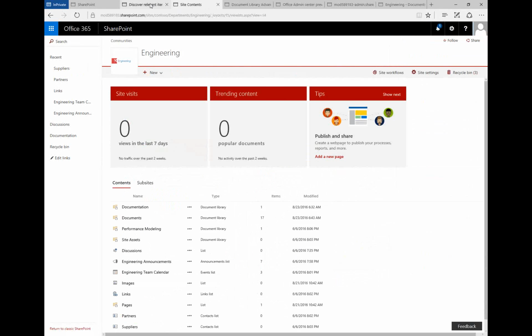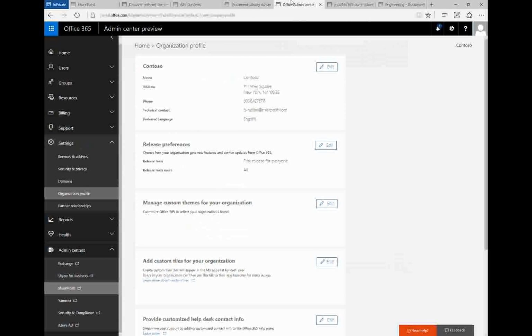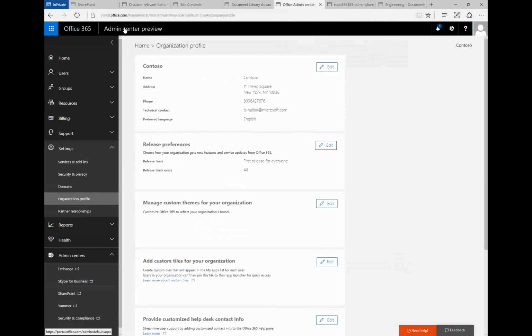A couple other things just to show. In terms of admin, if you wanted to have this first release experience, if you're brave enough and you want to see these features, I definitely recommend, if you have the access to do so, going into the admin center. There's a link here on the left. You click on organizational profile and here you can change the release track. First release for everyone basically means as soon as Microsoft has pushed out the code, I want it. If you want to wait for a later wave, you can change this to the standard wave.